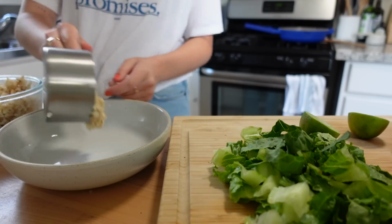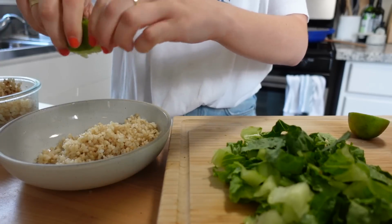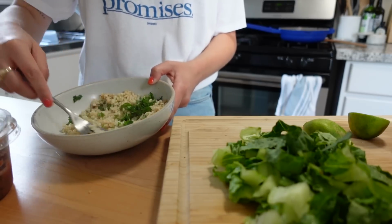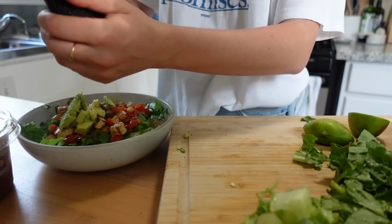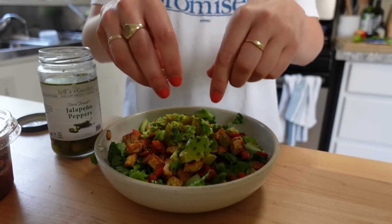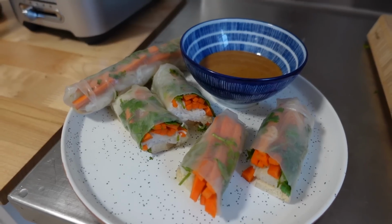Then for building the bowl, I actually took the brown rice and added cilantro and lime to it just to make it a little bit more exciting. Then I topped it with romaine, our tofu, avocado, some pickled jalapeno peppers, and cilantro, and this was incredible. On to the next recipe.